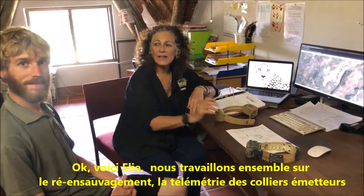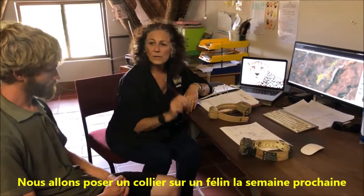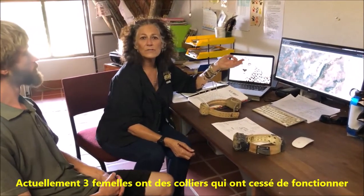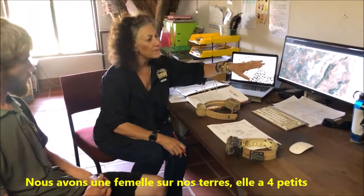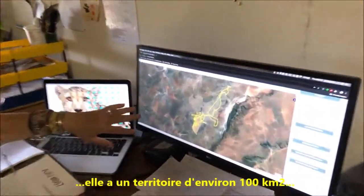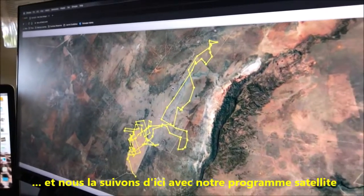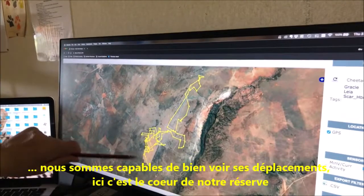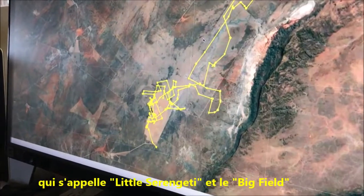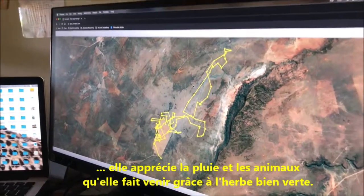Okay, this is Eli, and we work together on all of our rewilding and radio telemetry work and satellite collaring. We're going to be collaring a cat next week, actually 3 females. Their collars have run out. We've got a female right now on our land, a female who's got 4 cubs. She's got a home range here of about 100 square miles. And we're tracking her through our satellite program here, and are able to get quite a good view on her. This is in the heart of our property right here, which is what we call the little Serengeti of the big field. So she's enjoying the rains and the wildlife that our rains have brought with the good grasses.